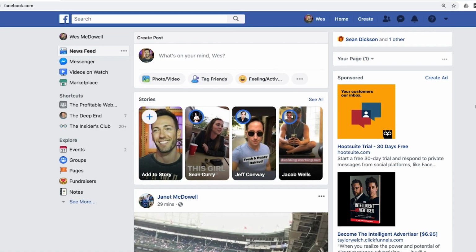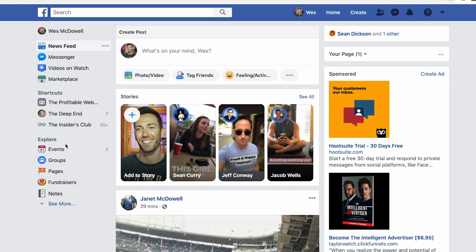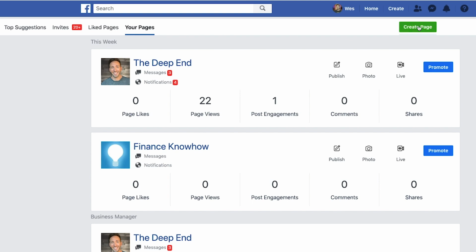Okay, so I'm just logged into Facebook here. So the first thing I'm going to do is go over to the left side under Explore and just click on Pages, and then Create Page.